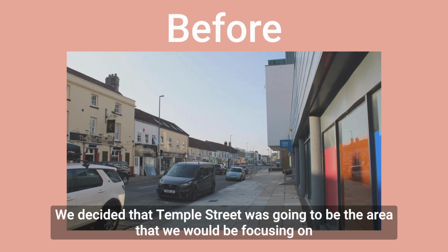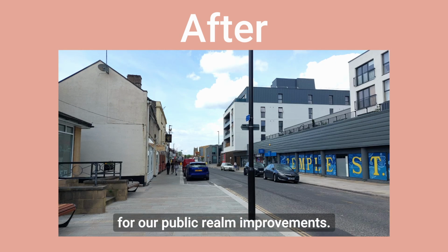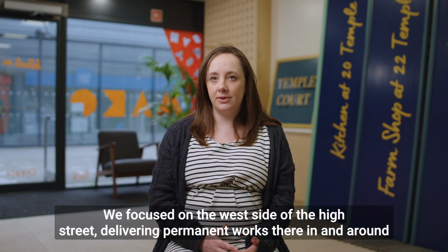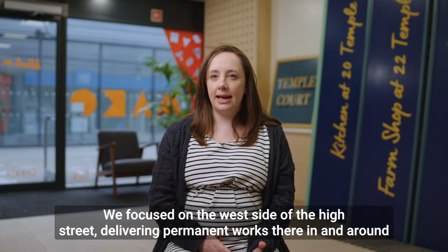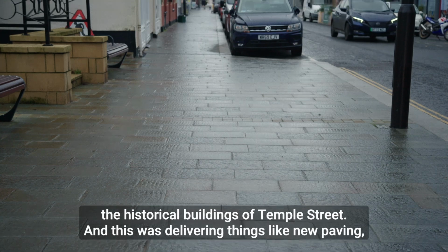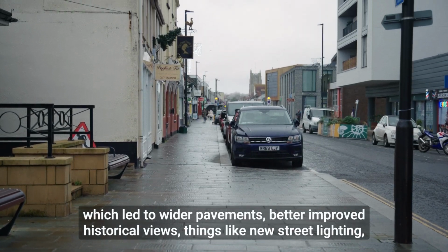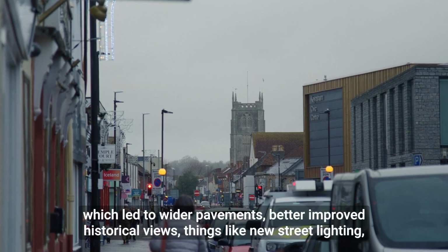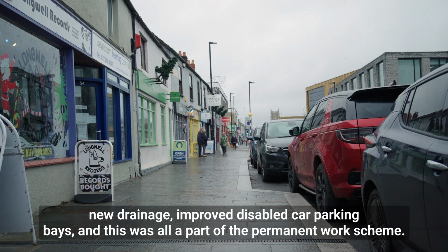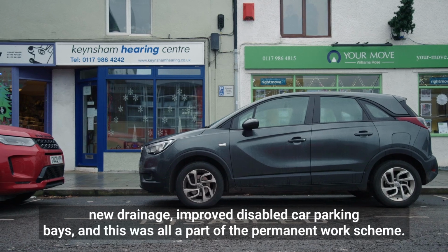We decided that Temple Street was going to be the area that we would be focusing on for our public realm improvements. We focused on the west side of the High Street, delivering permanent works there in and around the historical buildings of Temple Street. And this was delivering things like new paving, which led to wider pavements, better improved historical views, things like new street lighting, new drainage, improved disabled car parking bays, and this was all a part of the permanent works scheme.